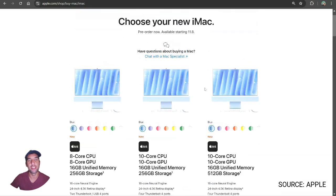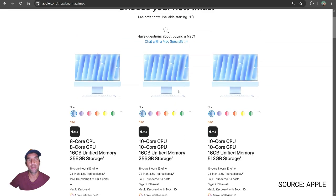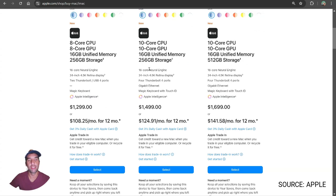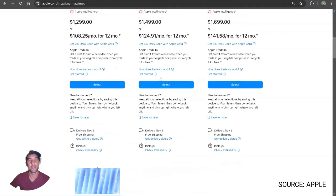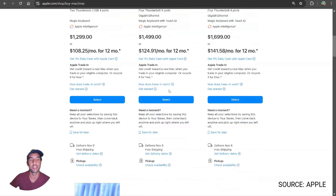But what about if you're looking at the 10-core CPU, 10-core GPU iMac? What if you want an iMac? What if you don't have a screen? Now, for $1499, you're only getting 256 gigs of storage on an iMac, which doesn't seem like good value to me, to be honest. I would have to say you're really looking at $1699 for an iMac, especially if you're doing any form of photography and video work. But if you're just doing regular tasks, yeah, fine. Maybe the 256 gig model could be enough. But for me, I don't feel good buying a computer with 256 gigs of storage for $1499.